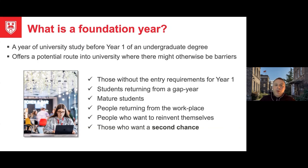Now, most people probably aren't aware of what a foundation year is, but it's just a year of study before an undergraduate degree commences. And really, a foundation year offers a chance to get to university in circumstances where there might otherwise be a barrier. For example, some students don't quite make the grades for year one entry or didn't take the right subjects at A level. We have people returning from the workplace or students who have taken a gap year. And also people who just want to reinvent themselves and maybe have gone onto a university course at an institution, but found out they didn't like that and want essentially a second chance. So what we offer is a route into a degree for people who have essentially just slipped through the net.